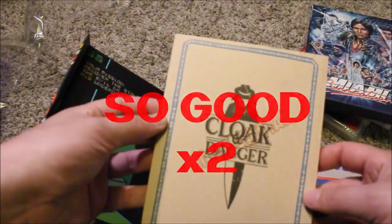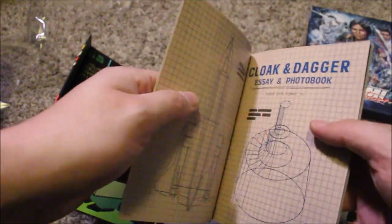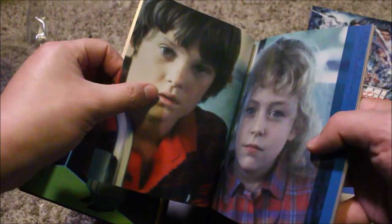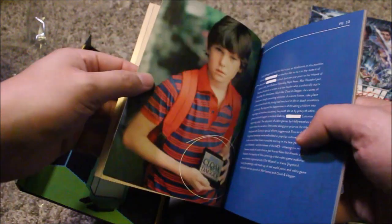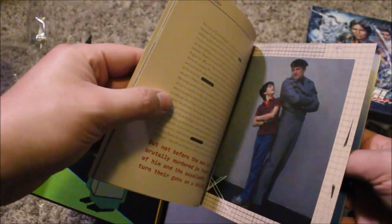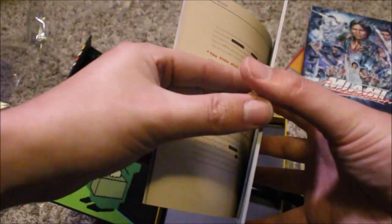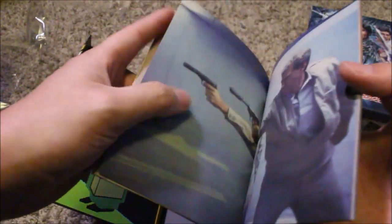It's so good. Cloak and Dagger, Confidential. It comes with a booklet in here. It's a pretty decent size. These VSUs are just always on point, like Beastmaster and 6-String Samurai, and this thing is just so good. Essay and photo book, got a bunch of stills in here. Is this a game or is it real? What's the difference? Yeah, this thing is sick.